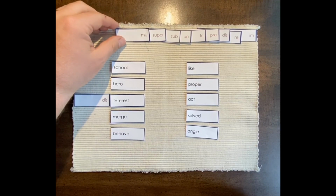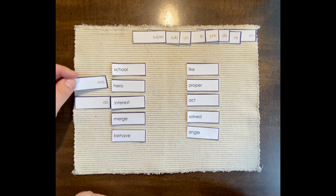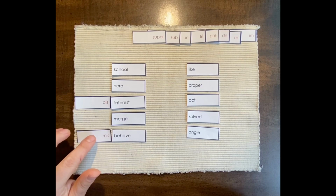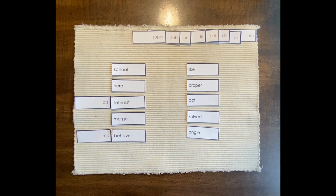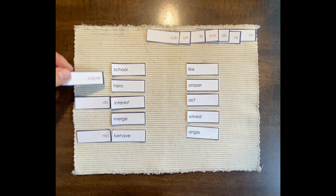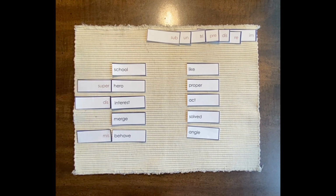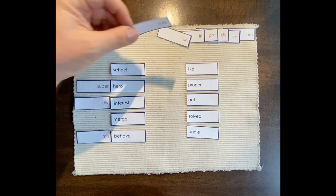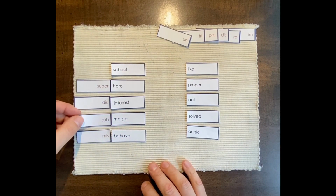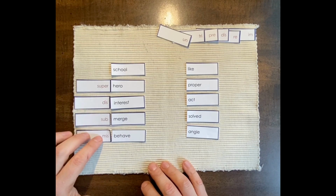Let's go ahead and match up the rest of our prefixes. Mis school, mis hero, misbehave, that's definitely a match. Super, super school, that sounds fun, but I'm not sure if that matches. Superhero, yeah, superhero. How about sub? Sub school? No, that doesn't seem like it works. Submerge. Submerge can definitely work. Let's look at our next prefix.